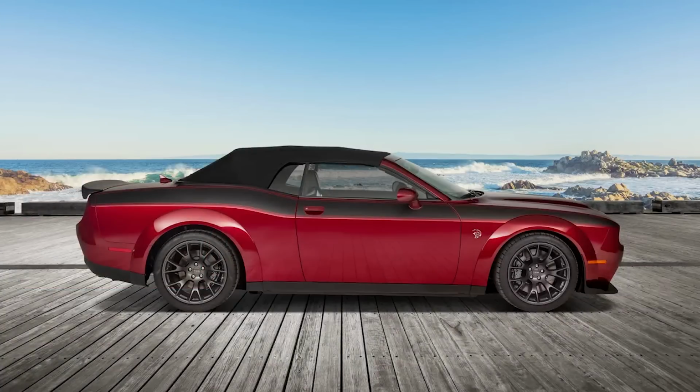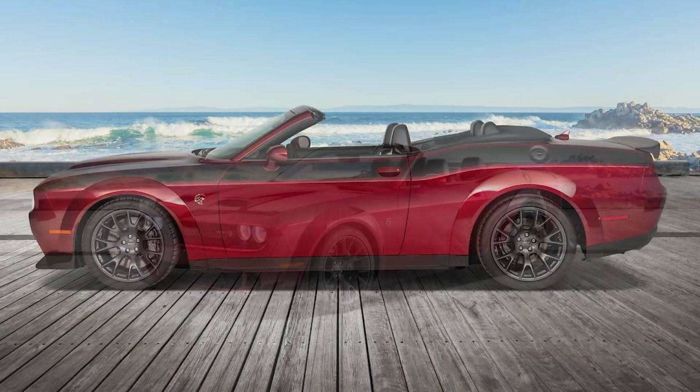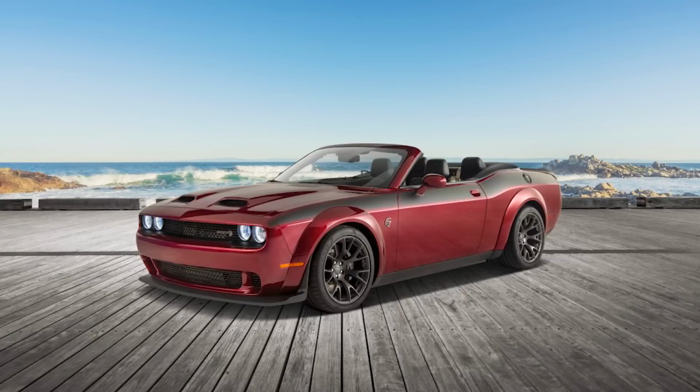Also of note, all the V8s can be had with a convertible, so Dodge will send your vehicle to Drop Top Customs, who completes the conversion and sends it back, and it will add $25,999 to your price tag.